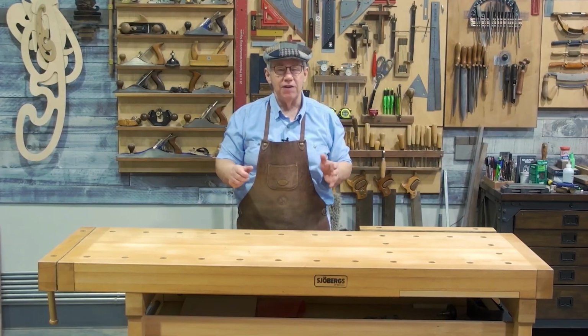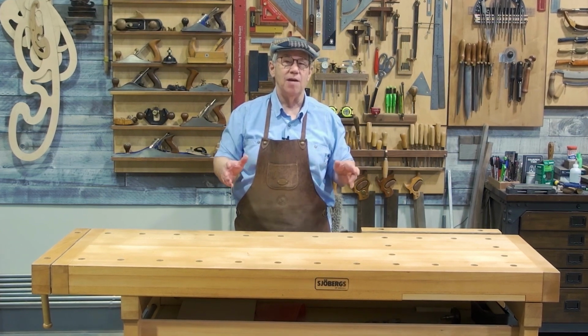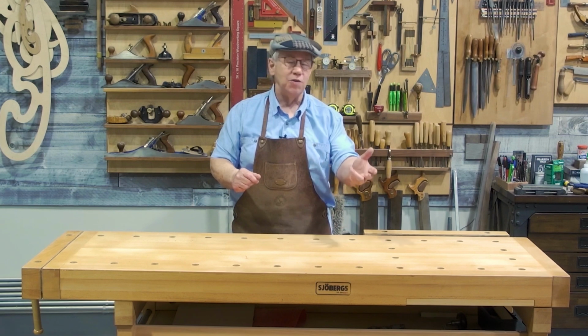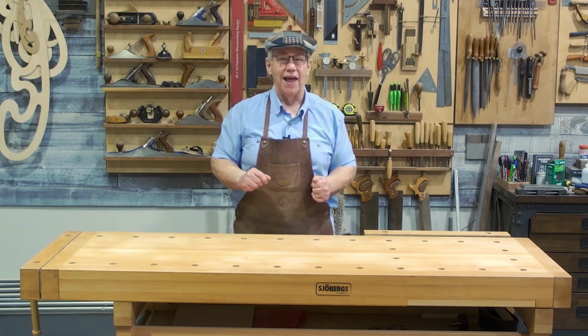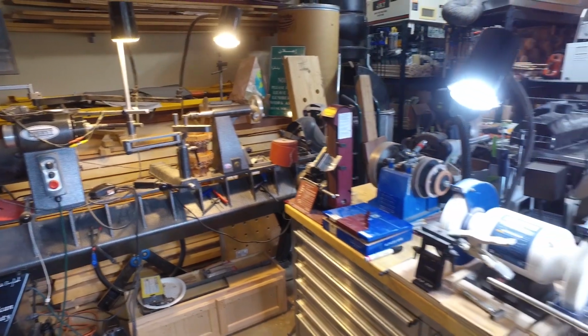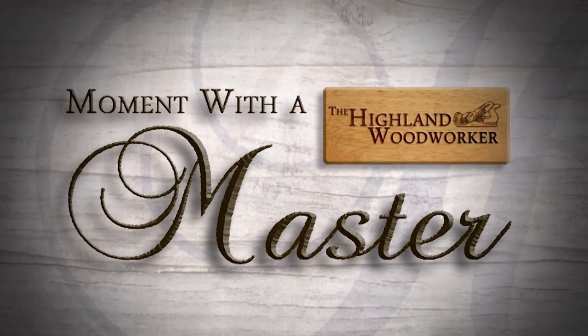When Jeff Wyatt moved into his current home near Nashville, Tennessee, he was faced with a dilemma that woodworkers know all too well. Do I use the garage for my cars or turn it into my workshop? Like so many of us do, Jeff chose the latter. He has maximized every square inch of his workspace for maneuvering and chair building. Let's meet Jeff now, tour his shop, and hear about his notable mentors that helped him elevate his work along the way in our Moment with a Master.